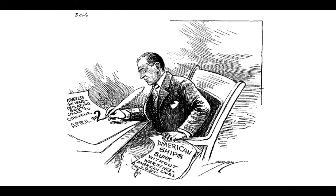Germany knew this would provoke America and more than likely lead the U.S. to join in the Allies. But Germany hoped by cutting off supplies to the Allies, they would quickly win the war in Europe before the U.S. could send over troops. By late January of 1917, Wilson cut off diplomatic relations with Germany.